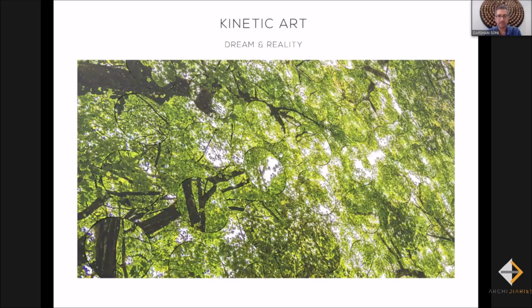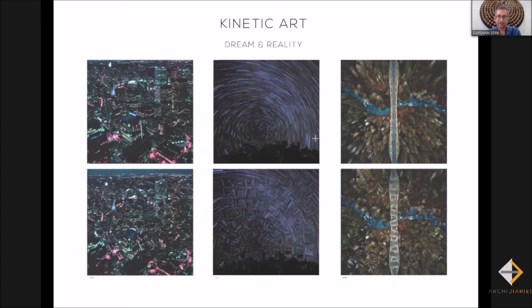So if you see, there are pieces in between. You see this branch, which is kind of rotating on its own place. The patches of leaves and branches would rotate on its own place, and that would create that dilemma. So then we experimented that with various kind of geometries.